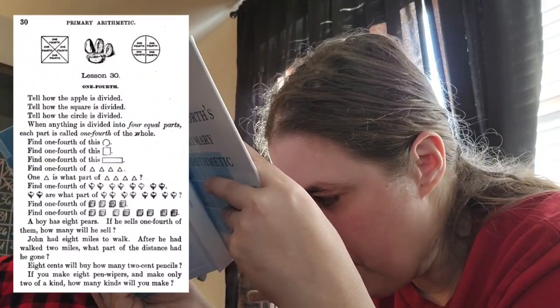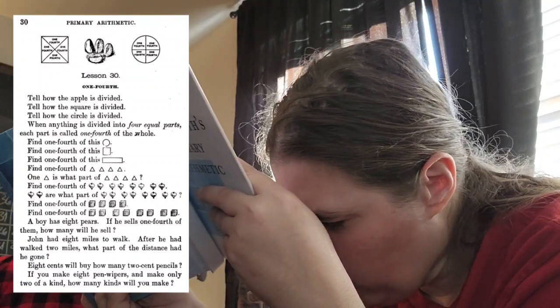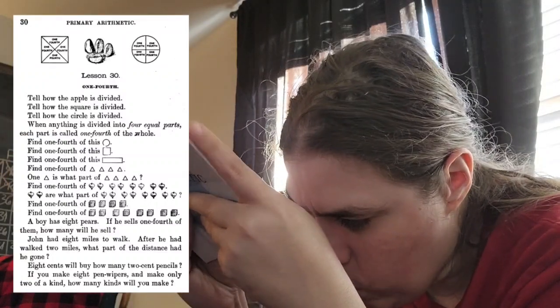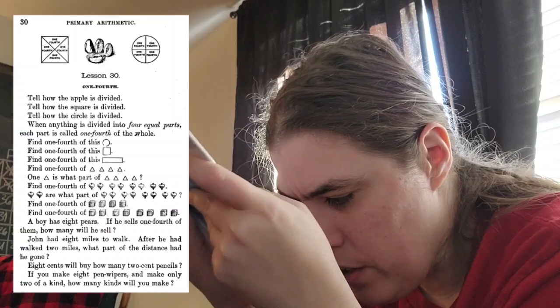John has 8 miles to walk. If he had walked 2 miles, what part of the distance had he walked? Or what part of the distance had he gone? He had gone 1/4 of his journey.